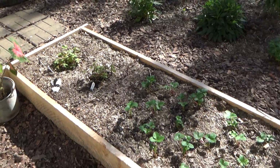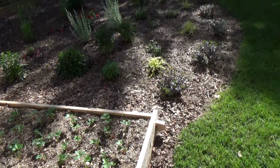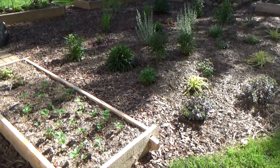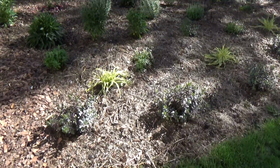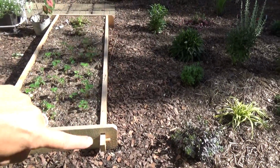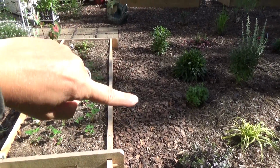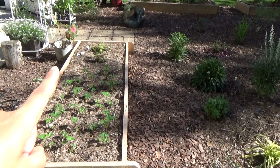But that is it for the tour. Again, it was probably a boring tour because not much blooming, but I just thought I'd show you all the new stuff that I've done. In here too, I had a lot of leaf mulch left, so I just used that. I have some other mulch that I put around here. I kind of want to leave this open for a little walkway, so I can pick my strawberries and my raspberries when I need to.